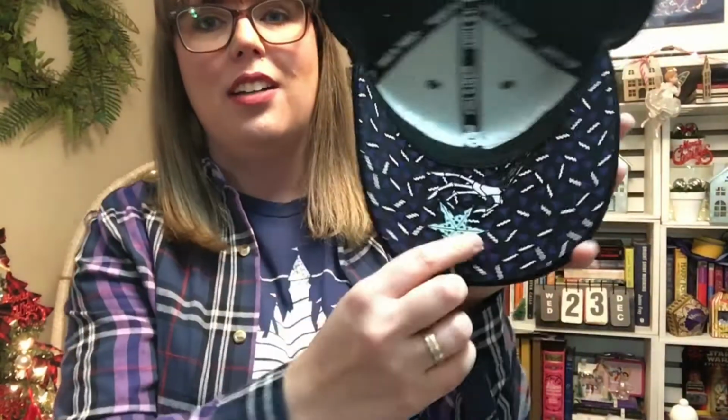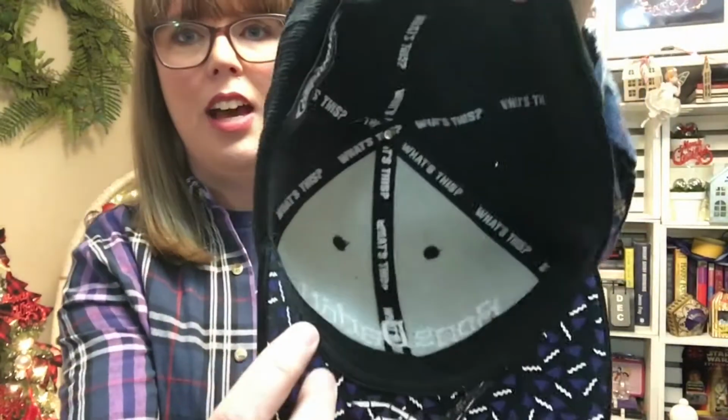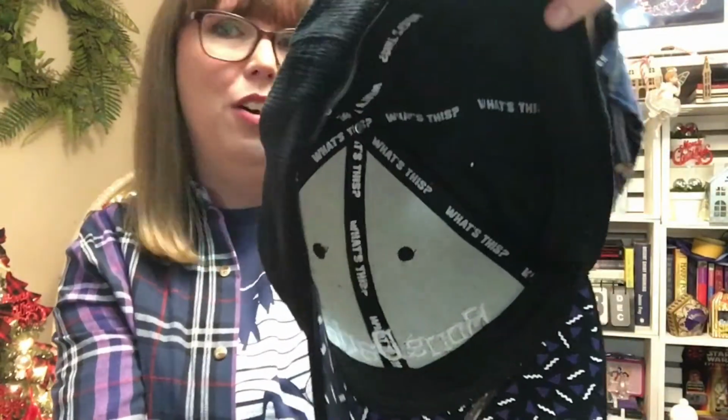The next one I got is this one here, and I have two of them. I had originally intended to gift this to someone for Christmas, but that never worked out, so they're both mine. It is a corduroy hat, again styled after Nightmare Before Christmas. And on the inside of the bill, it has Jack's little hand here holding a snowflake and some little retro squiggly triangles, almost like 80s style around that. And then it says, "What's this?" along the inside of the ribs, I guess, of a hat. I don't know, whatever that's called. But yeah, I really like this hat. It's really good and cozy for like fall or winter time.